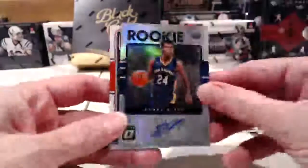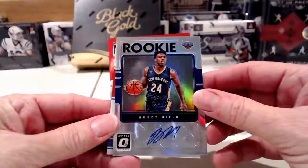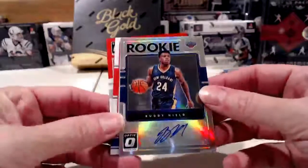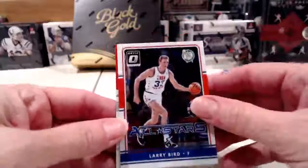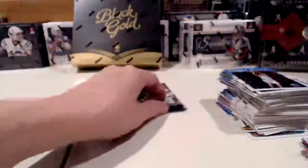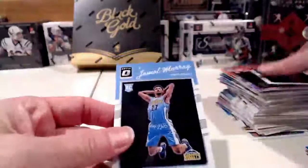Ooh, we got a nice rookie hit. Buddy Hield for the New Orleans Pelicans. Refractor, signature, rookie card. It's a sticker auto. Nice hit though, Pelicans, with the Buddy Hield. So congrats on that. Very nice. Whoops, I just stacked those on our pile of refractors, which I did not mean to do. Very, very nice, Buddy Hield. Worth the price of admission. Nope, there's somebody else glowing. Marquise Chriss here.